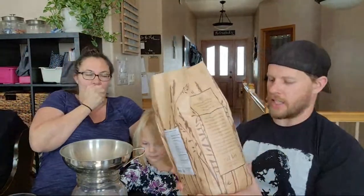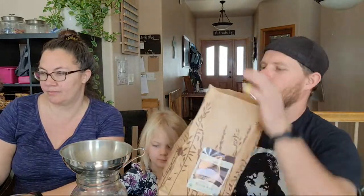So whenever I smell the coconut, I immediately go to coconut shrimp, and I think that's something we're going to do this spring or summer.